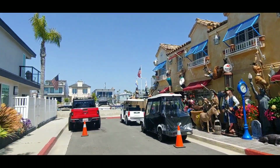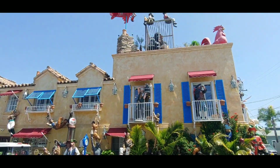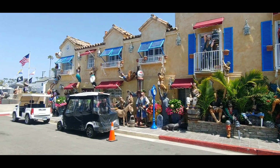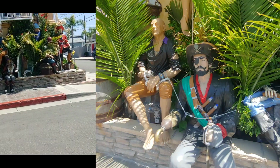Just wanted to show you this location really quick. The Pirate Museum in Newport Beach. Interesting, right? And now.